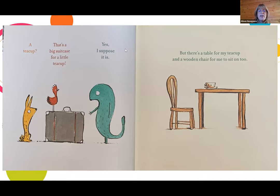Oh, thank you, Rob. You're using lots of critical thinking. If it was a folding, yes, a folding table and a folding chair, maybe they could fit in. And your students will do the same thing. They'll be using their critical thinking, yes, to think how he could fit those into his suitcase. Okay.